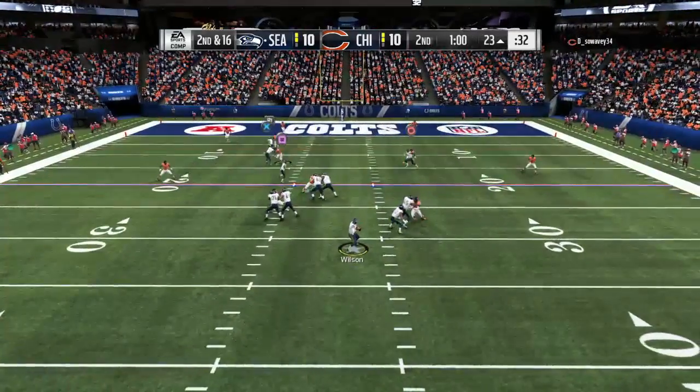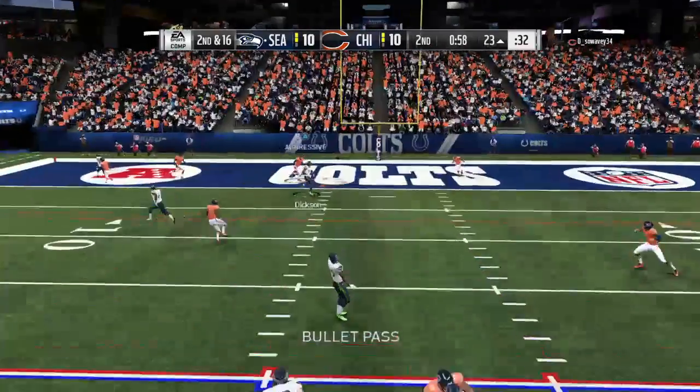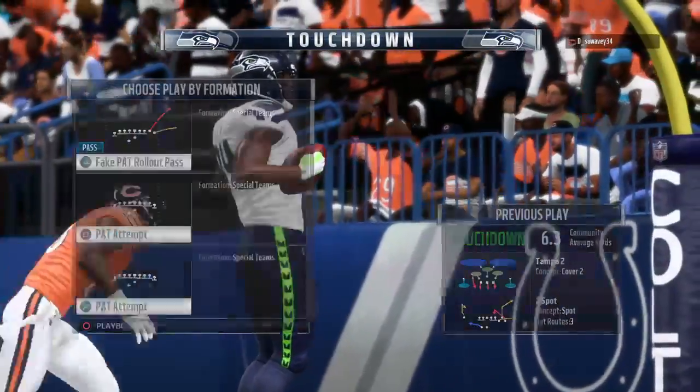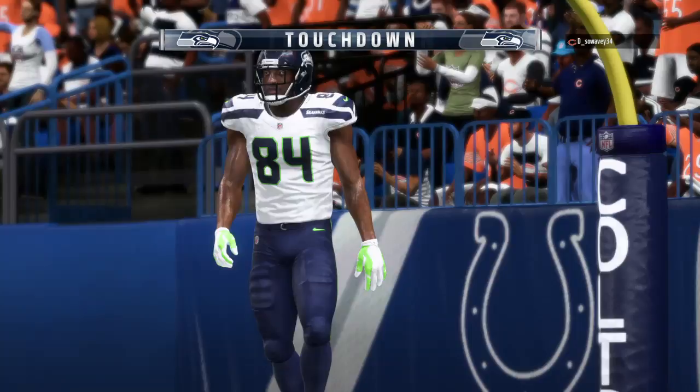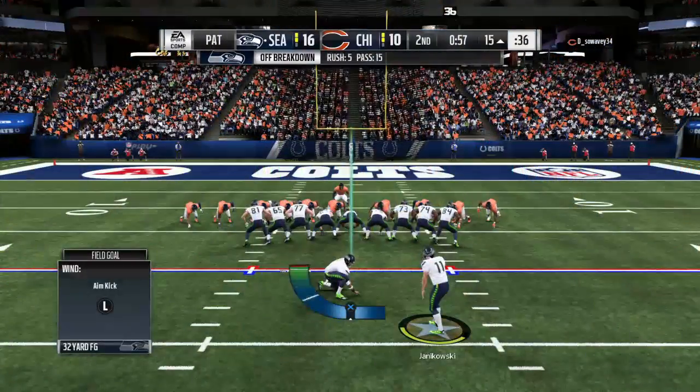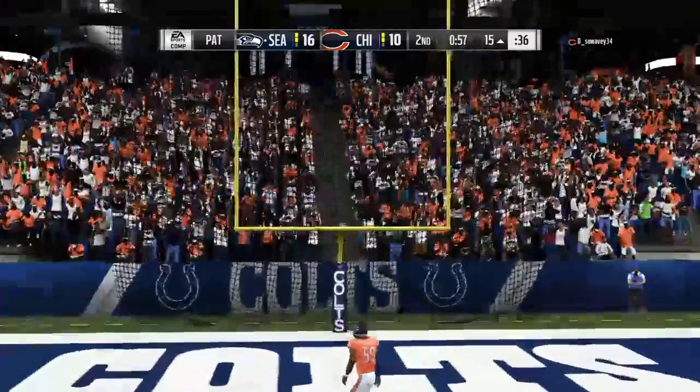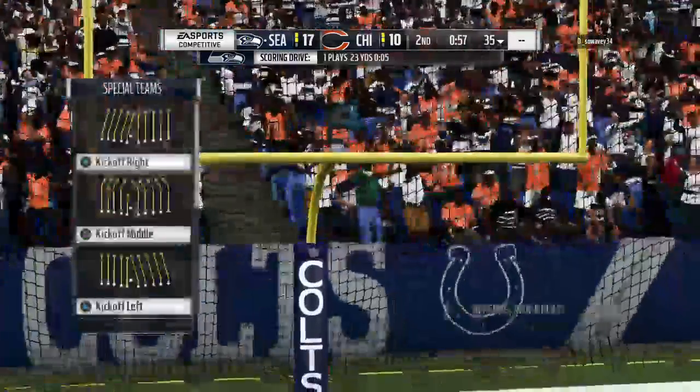Out of the gun, here's Wilson. And he will score. Touchdown, Seattle. Ed Dixon, 23 yards for the touchdown. And the Seahawks are going to take the lead. And he's able to put it through.